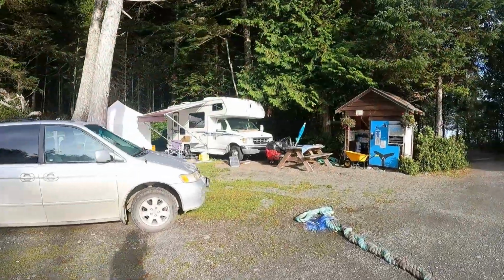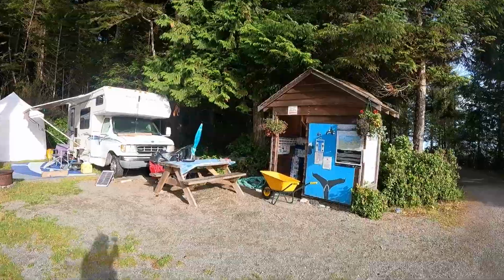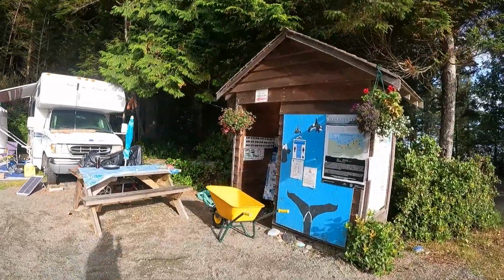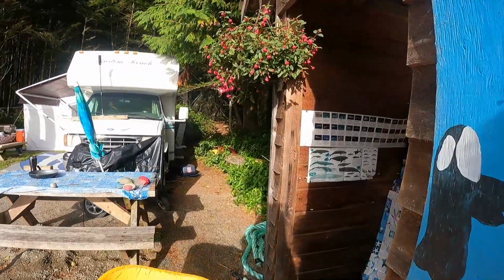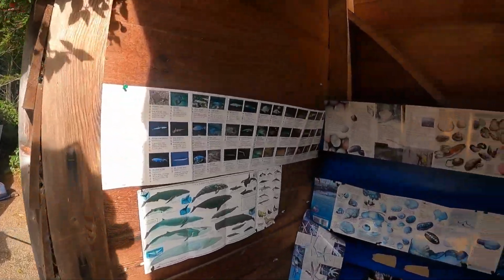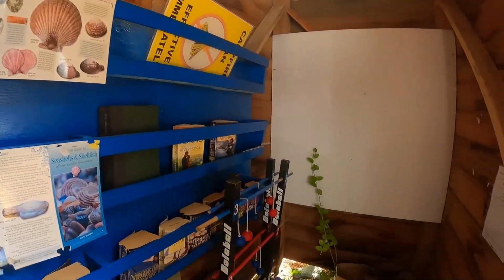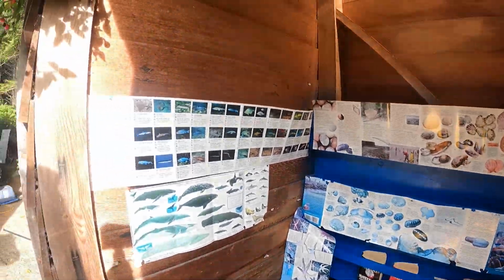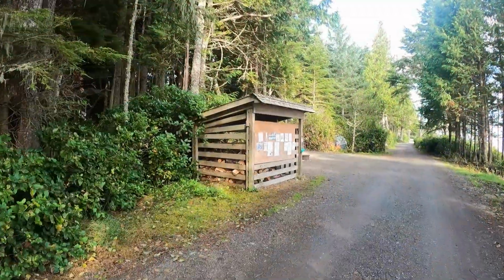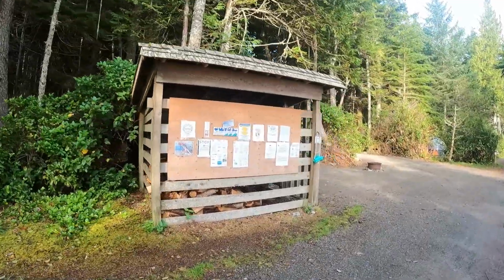This is where our camp host lives, and there's a little information area where you can get insight into the whales. Let's see what's in here. There's also a lending library and some games to borrow. A bulletin board and firewood for purchase when there isn't a fire ban.